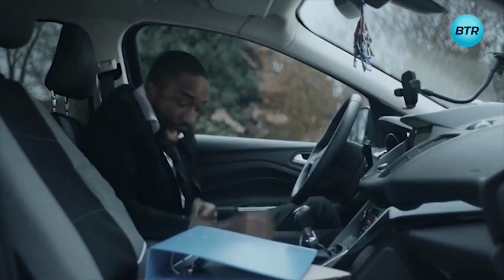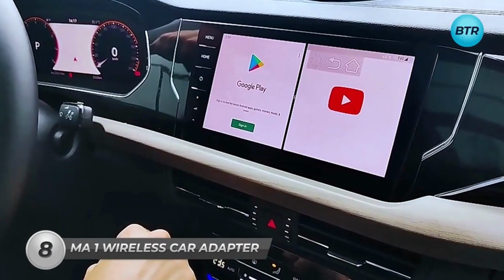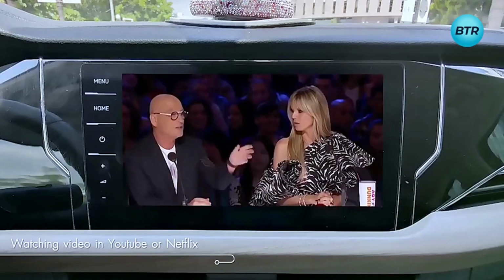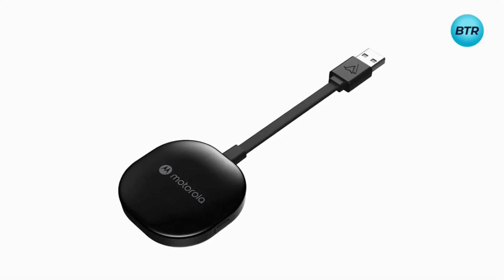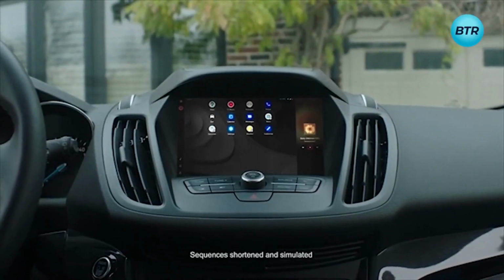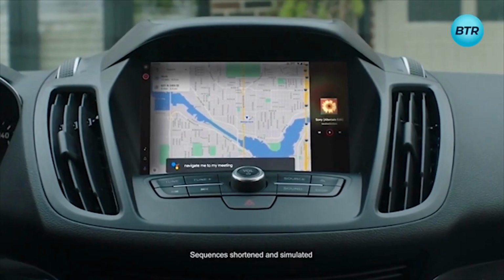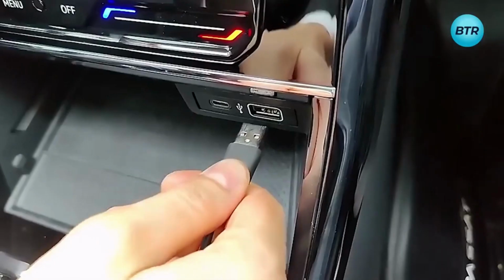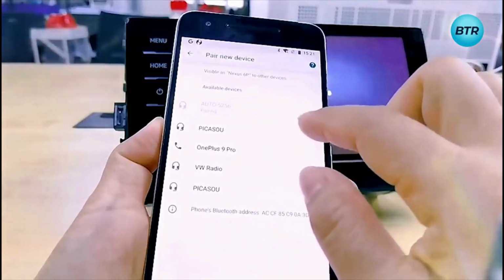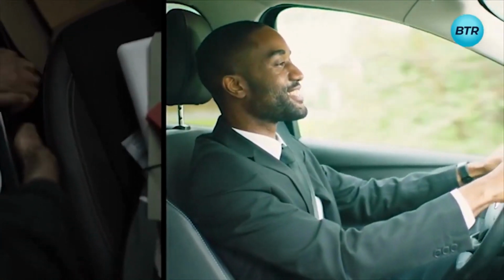Simplify your phone's connectivity with the Motorola MA1 wireless car adapter for Android Auto. With its wireless design and Google technology, connecting your phone to your car's current Android Auto infotainment system has never been easier. This incredible gadget allows you to connect your phone to your car's existing USB-enabled system without any cords. Thanks to its 5 GHz Wi-Fi, you can experience fast media transmission and a seamless connection with your car's system. Setting up the MA1 adapter is a breeze. Simply plug it into your car's Android Auto-enabled USB port and pair it with your phone. What's more, the adapter's sleek and low-profile design effortlessly blends into your car's interior, offering both convenience and style.